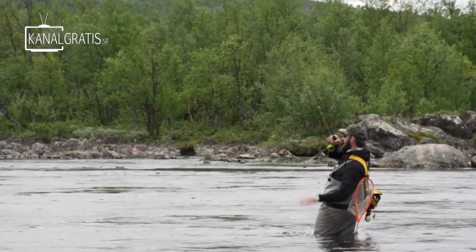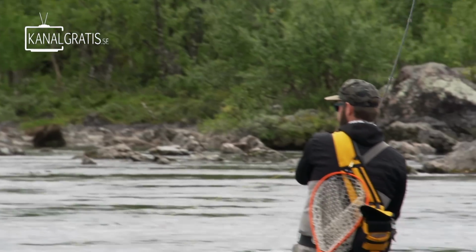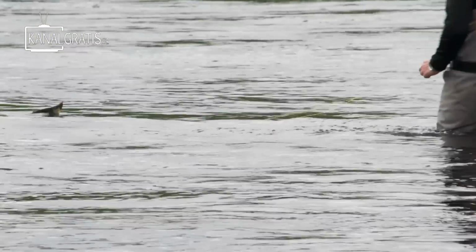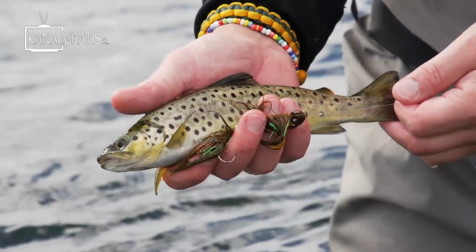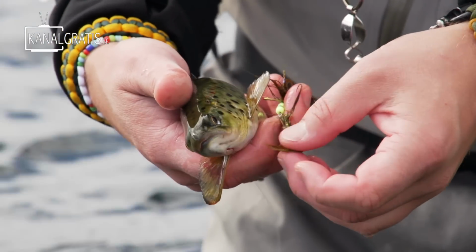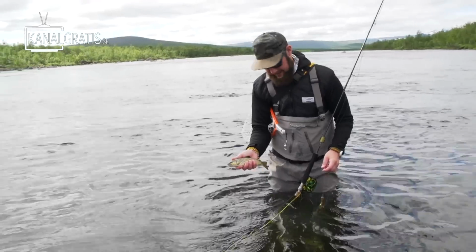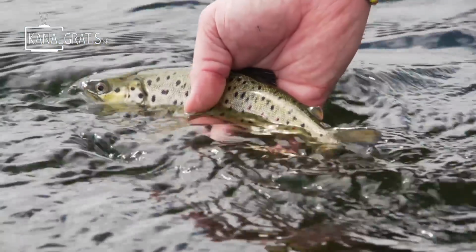Ah, this is probably a grayling. No! It's a baby trout. Look at this. This guy was hungry. Even small trout eat big bait. This fly is probably half his size. Yeah, it is. And he just hammered it. Imagine the size of flies you can use for the really big ones. Swim back and eat a real sculpin instead.